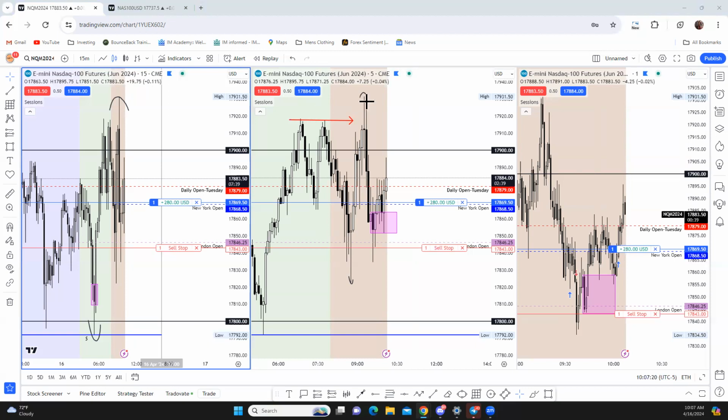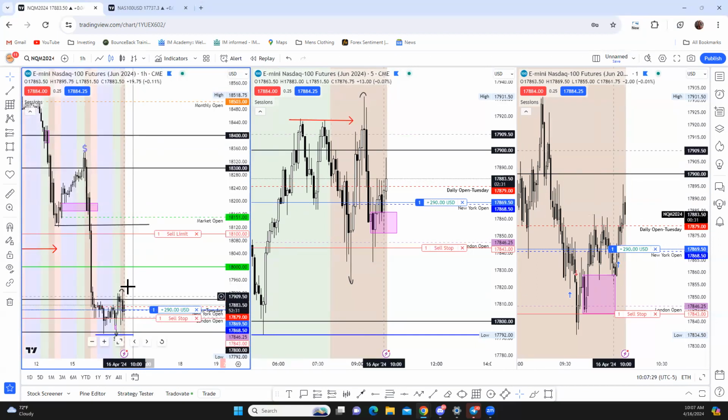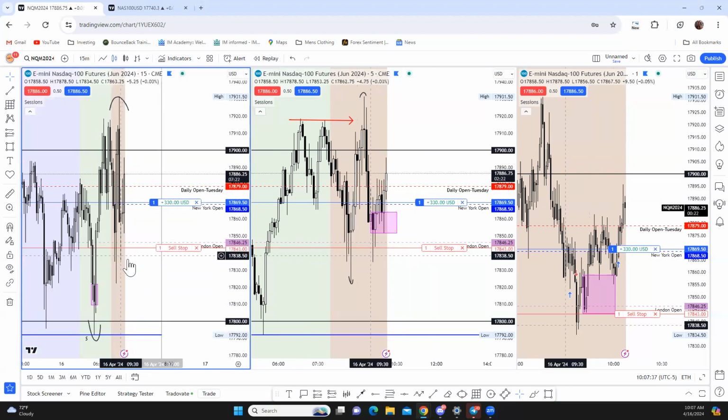What we're looking at from a bigger perspective here is that if we can get from a higher high, higher low to then extend up to 18K, going into lunch and power hour, that'd be pretty nice. But we'll see what they decide to do.